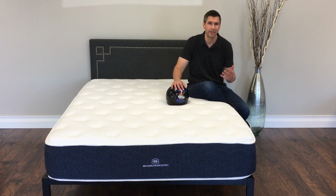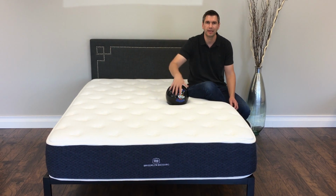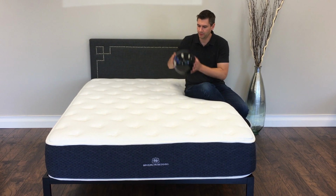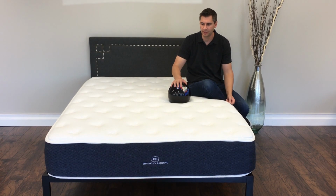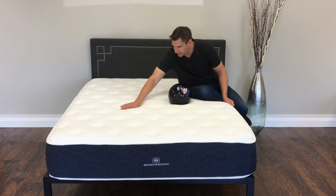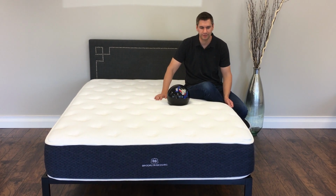It has almost like a latex type reaction, so when you push on it, you get that spring back really quickly, and I show that on my website as well. So you'll see even on this, just a nice bounce. You're not getting that initial thud. You get a pretty good bounce. It's got a nice knit cover, nice ticking that gives it some texture and added softness.